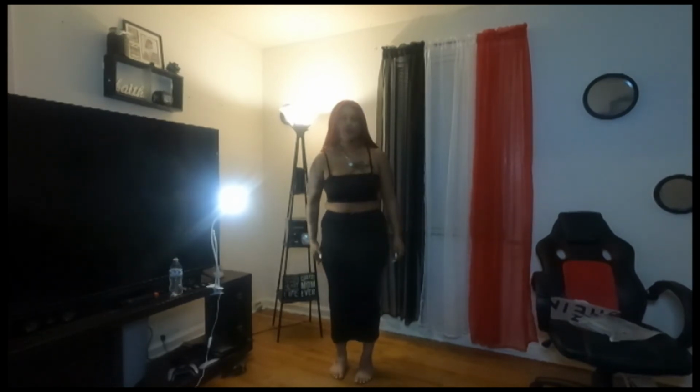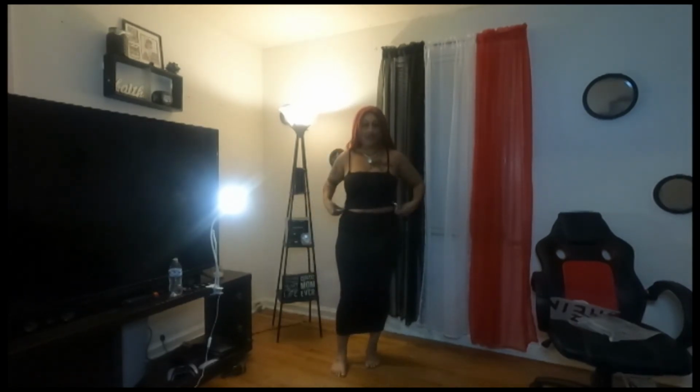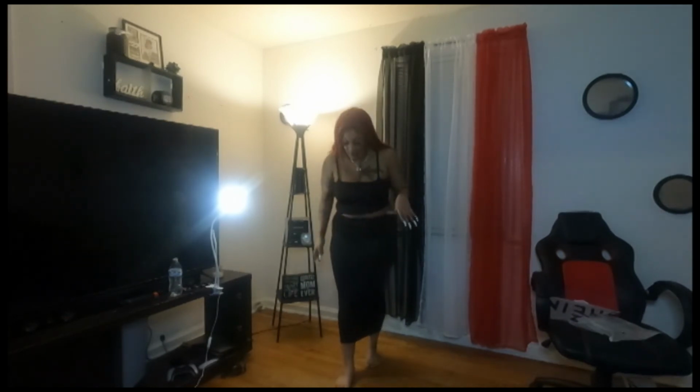All right, so this is the tube top I was telling you guys about. This is the skirt. You can go all the way up, or you can have it like so, like that. But yeah, I like this outfit. I was kind of nervous about this outfit because I thought it was gonna be too short, but you can roll it down like this, and the skirt you can raise up or have it midway.